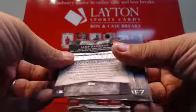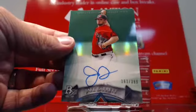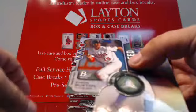There's one for the Diamondbacks. Green refractor autograph to $3.99 for Arizona, Jake Bad News Barrett, for the D-backs. Another combo hit. And a Byron Buxton die cut for the Twins.